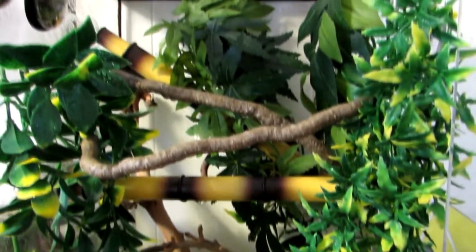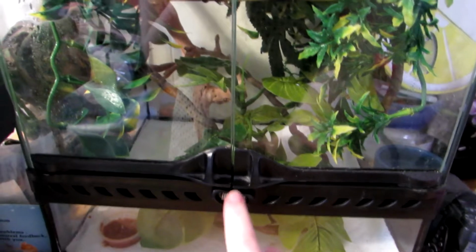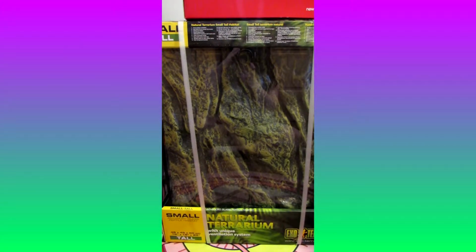I really like it. Again, it's an Exo Terra, and I'm sizing him up to a larger Exo Terra. I keep him on paper towel because cleaning Eco Earth is just way too much for me at the moment. So let me show you his new giant enclosure. Yeah, it locks, which is why I really like these. These are my favorite.